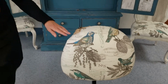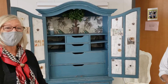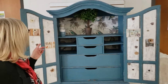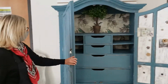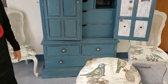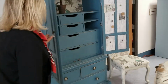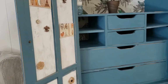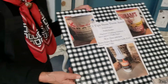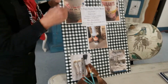Actually, the Hobby Lobby, and I'll do a pitch for them, use their 40% coupons, and the fabric came from Hobby Lobby, the hardware came from Hobby Lobby. It was very expensive hardware but 40% off brings it down to a very, very affordable price. And I did make a little chart here with some of our tips that we'd like to share with everyone that's going to be viewing.